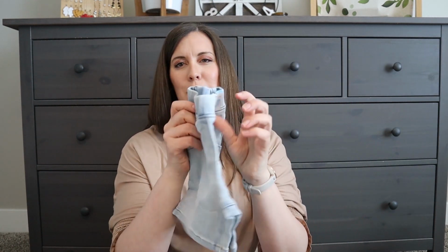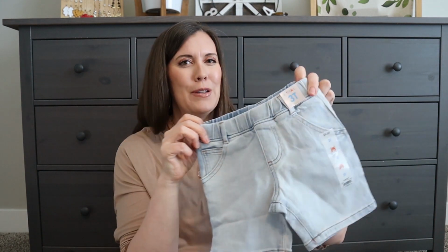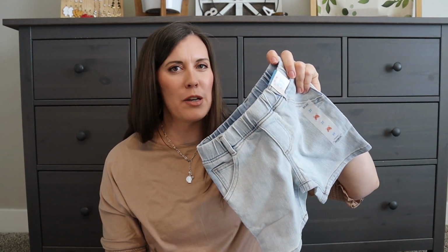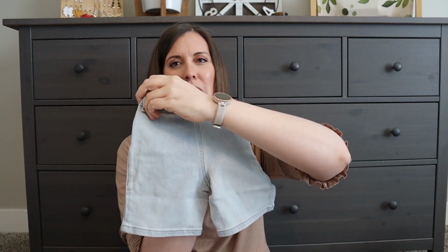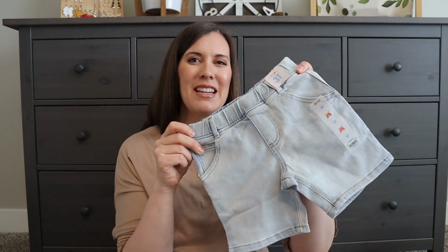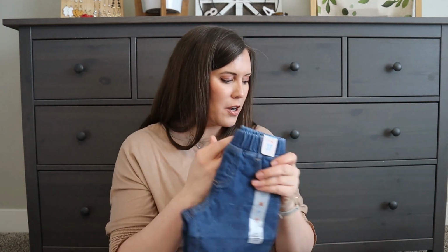There might be, oh yeah, I got a few of these jean shorts. I wasn't sure exactly how I felt about them. They look a little bit bigger, so he might be able to wear these a few years. We'll see. But they don't have pockets. They just make me like 90s, late 80s and 90s is like the vibes I get off these. And then I got like a darker wash. So we'll see. We'll see how we feel about that.